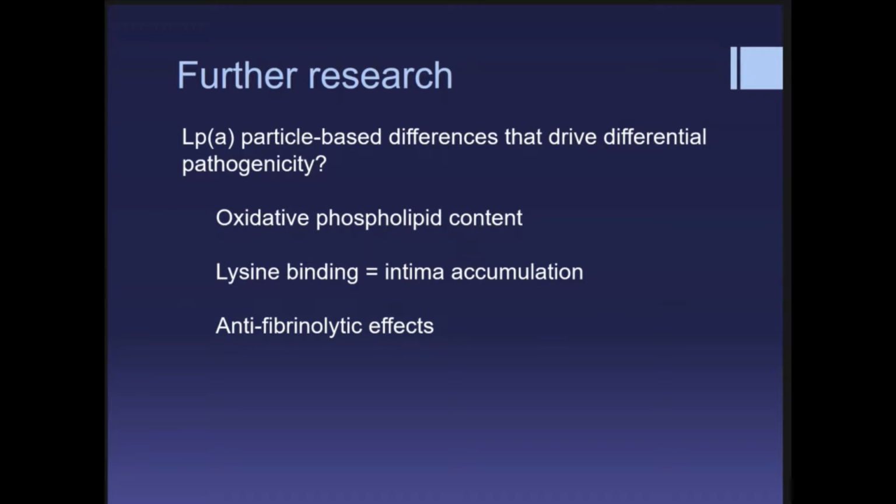So, as with any cohort-based research study, I think we made some interesting observations, but we left open a lot of questions for future research. Of these, it has to be asked, okay, if this is actually true, and this can be replicated in other cohorts, is there some fundamental difference in LPA particles making them more pathogenic in Caucasians than in other races?